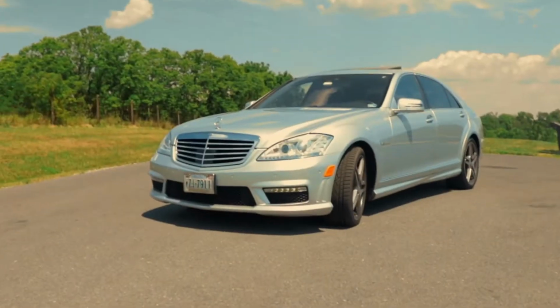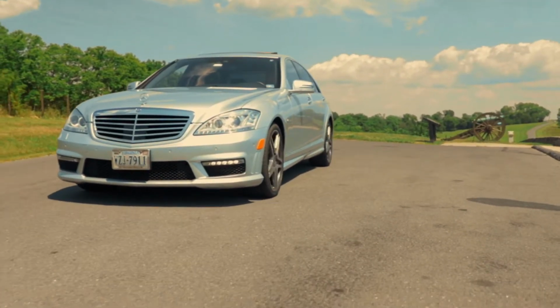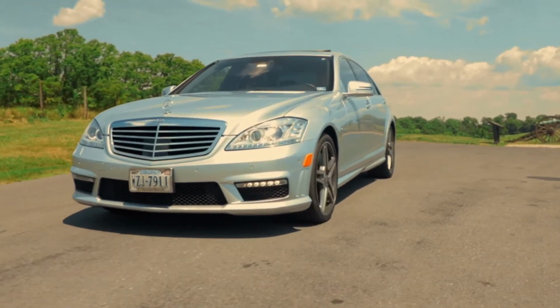Today we are in the 2011 S-63. The reason why I showed you 2011, I just want to show you how this car has aged in a great way. I will show you an updated one in later reviews, and you can see how much has changed, but this car has aged in a great way. So starting back here, I'm going to get straight to the point.